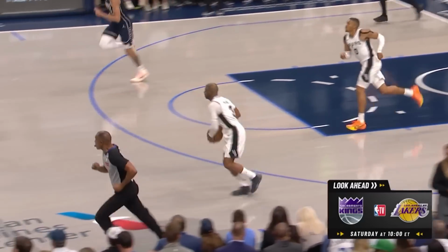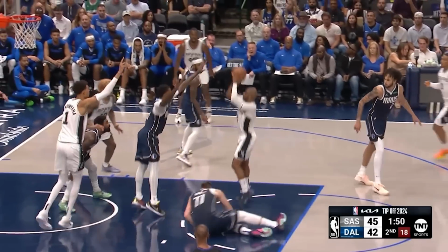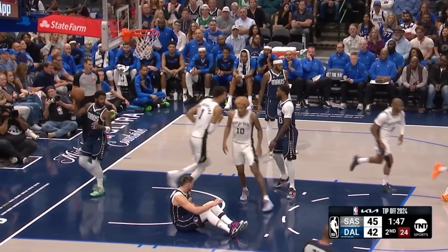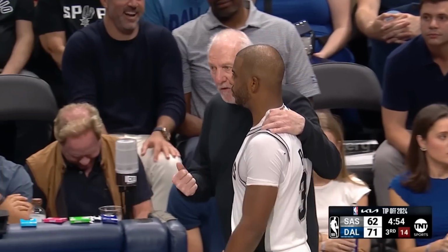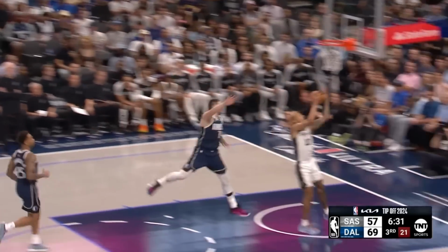The very next possession, Paul knows that if he pushes it in transition, they'll get some of the easiest points for Wembanyama, and he's definitely happy about this. Man, having him on this team is almost like having Pop out there on the court, and the young guys on the Spurs will benefit a ton from it.